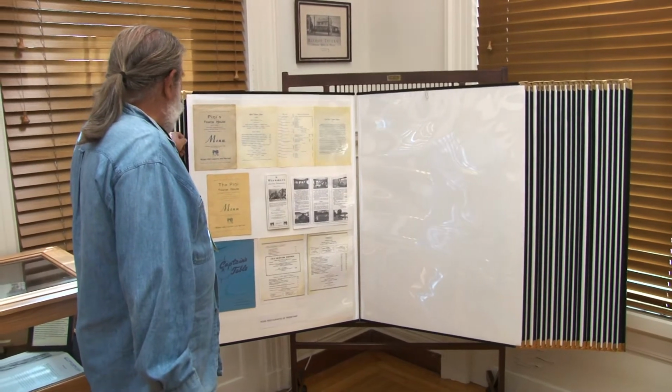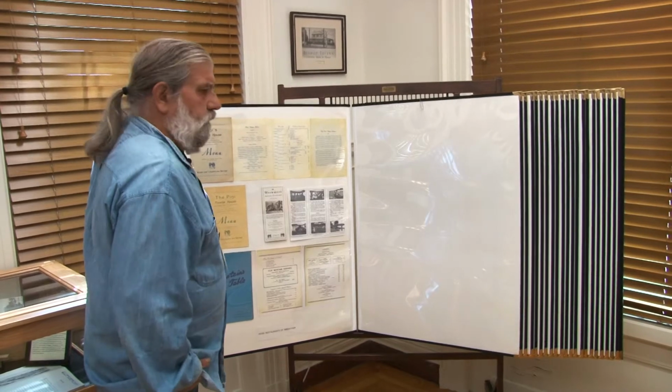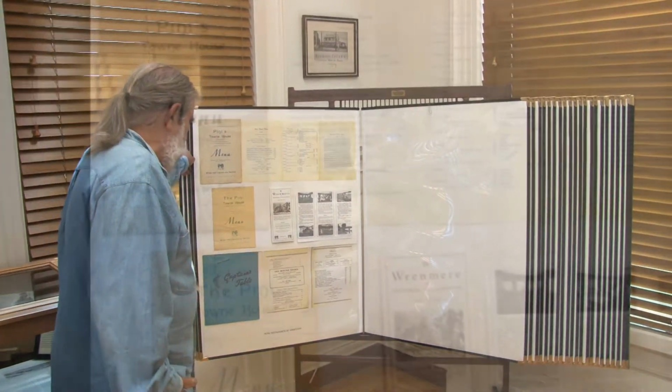Some of the other pages here. This is a menu from the Peony House, from the duck farm. And then there's the Captain's Table, and a couple of the other restaurants in town.